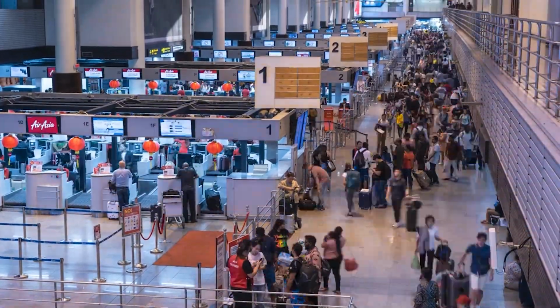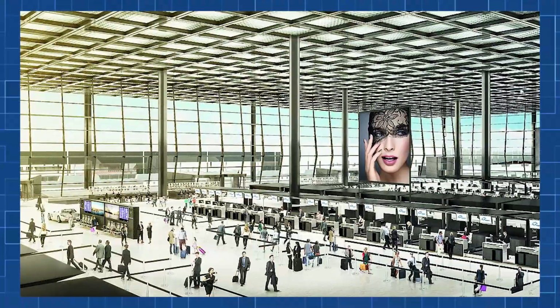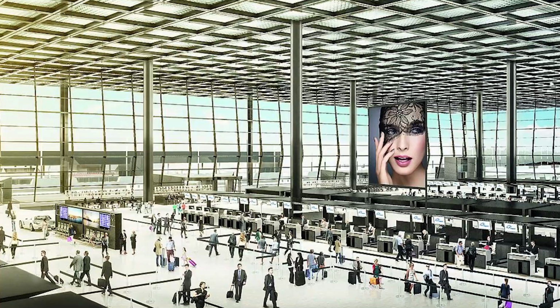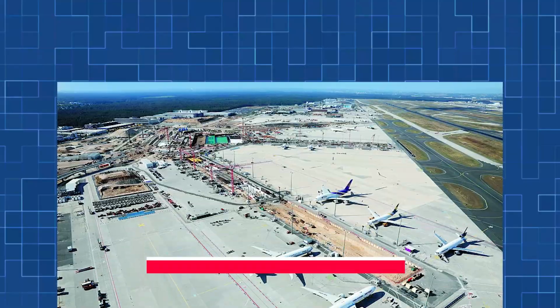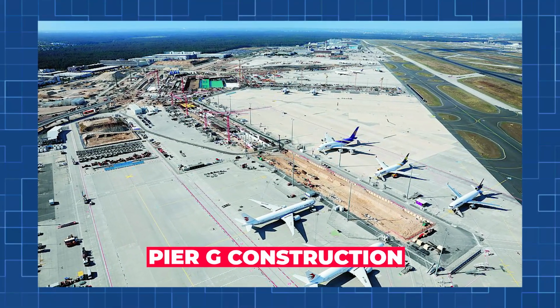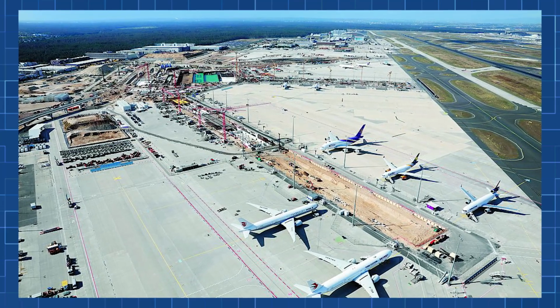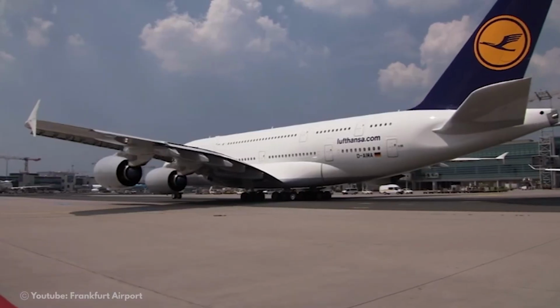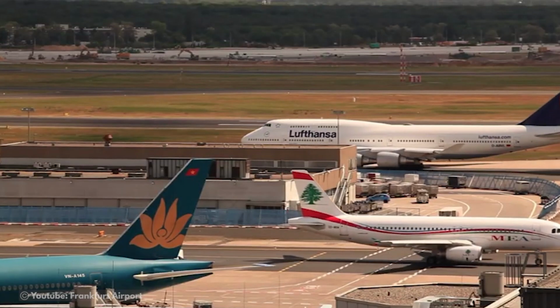With the commencement of building in 2015, the project has advanced significantly. But in 2018, the yearly passenger count had already begun to rise more quickly than anticipated. The initial concept had to be modified as it became evident that the airport would soon be operating at capacity. Pier G construction took precedence over the main terminal building's development. Its ability to operate independently would enable it to support the rest of the airport immediately, adding almost 4 million extra passengers to its capacity.